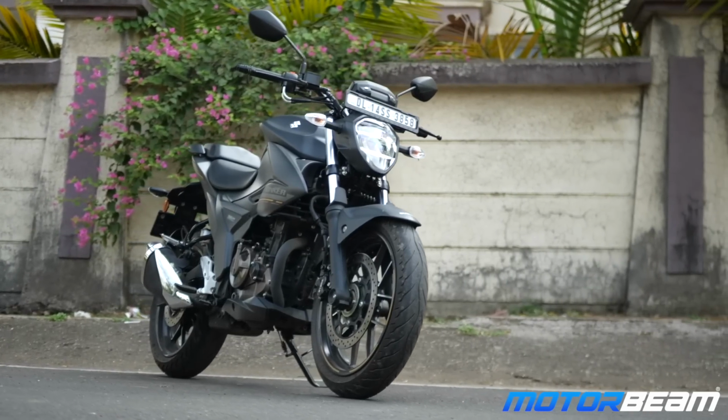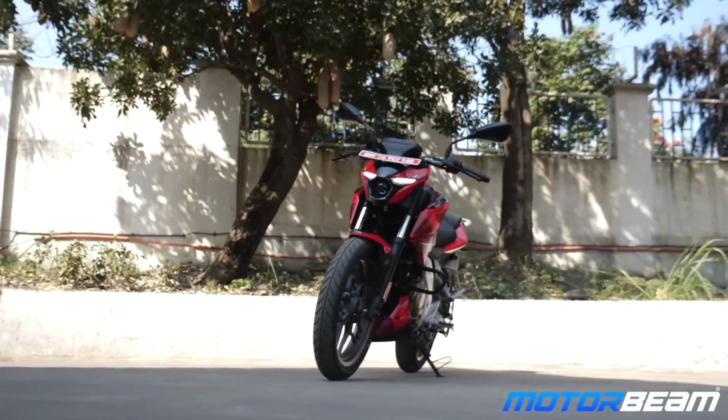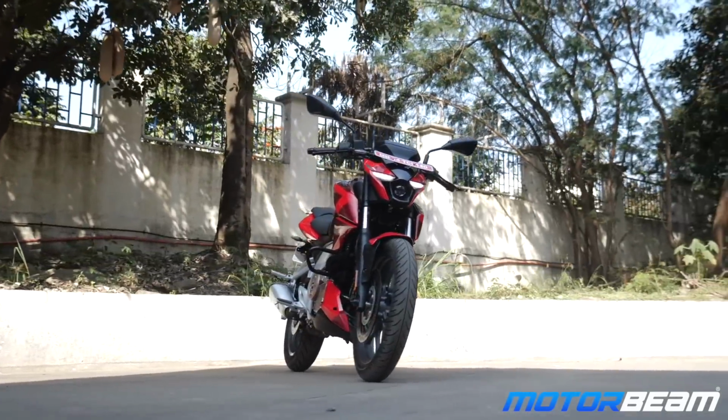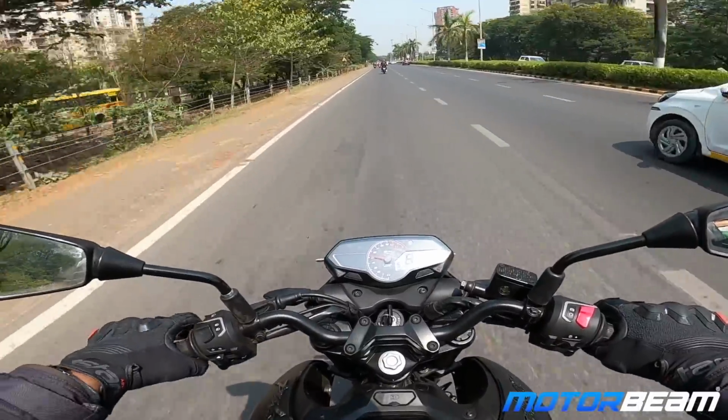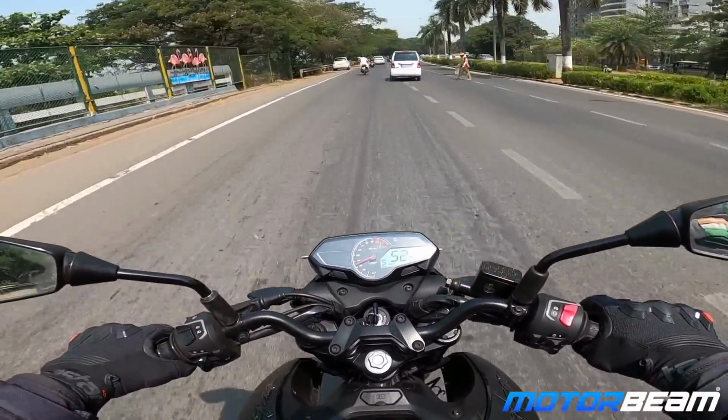Gixxer has a better top speed, it has a better acceleration, but the low end, the immediate low end pickup के लिए the Pulsar is the best. So immediately getting off of traffic, you will enjoy the Pulsar a lot more. The comfortable place to be on this motorcycle is close to 60 km/h.